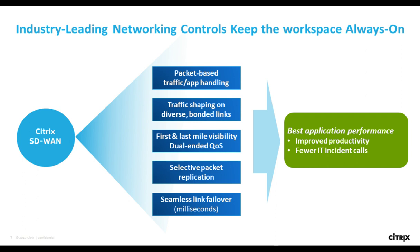This also enables what we call dual-ended quality of service. The real-time feedback loop on the WAN has visibility to understand if the last mile on the receiving end is congested. This allows transmitting sites to back off locally so as not to oversubscribe the far end, generating random loss and creating performance and quality issues.